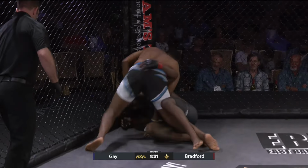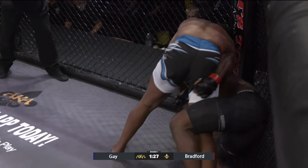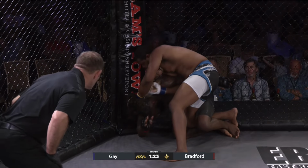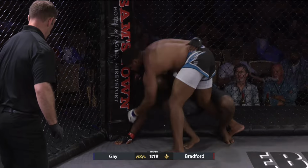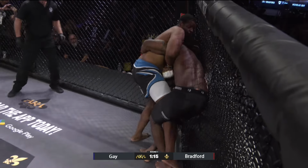And now he's got a chance to possibly land some more elbows, but he's going to pass on that. Doing a good job of controlling the head. It's making it very difficult for Coby to get back to his feet. The fans have certainly showed up and showing out for this one. Yeah, Coby back to his feet.